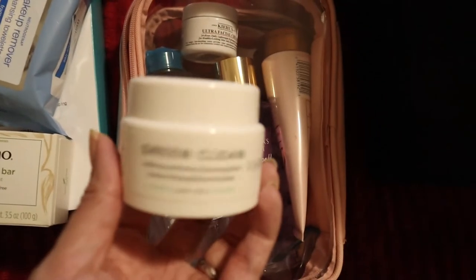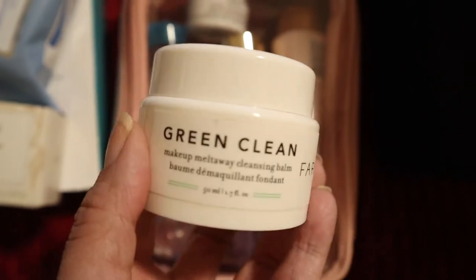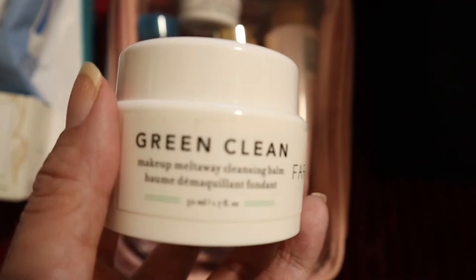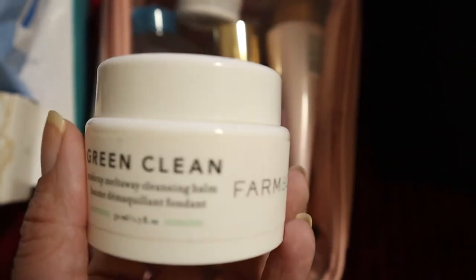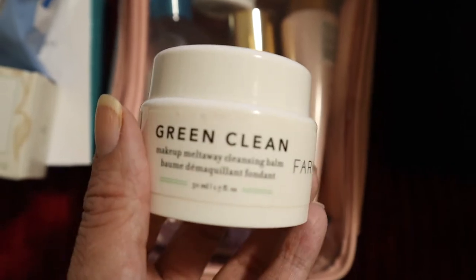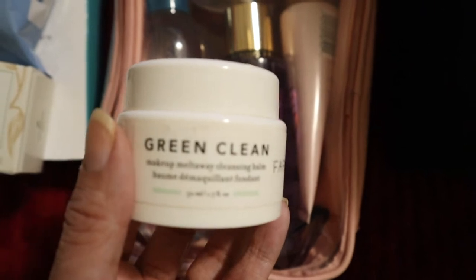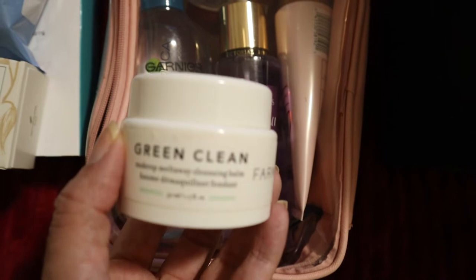And I wanted to show you this makeup remover. I don't know if you tried it before. It's the Green Clean by Pharmacy. I just got it recently and I love it. Removes all the makeup, even waterproof mascara, everything. You just put it dry on your face, and it melts everything away, and then you rinse it with a wet towel and gone. Perfect. Love it.